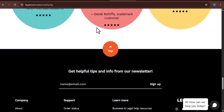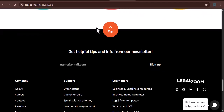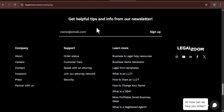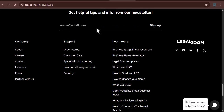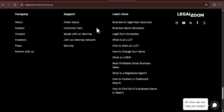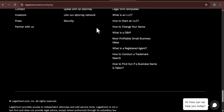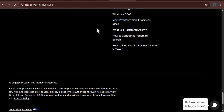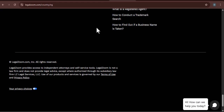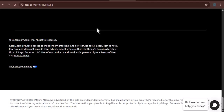LegalZoom provides several methods for cancellation. The most straightforward way is often through your LegalZoom online account dashboard. Log in, navigate to your My Account section, and look for Subscriptions or Manage Payments. You should find your registered agent services subscription listed there with an option to cancel. LegalZoom typically requires proof that you have designated a new registered agent before they will finalize the cancellation. This proof can be a copy of the filed document from the state, a screenshot of your updated registered agent information on the state's website, or a copy of your annual report showing the new agent.